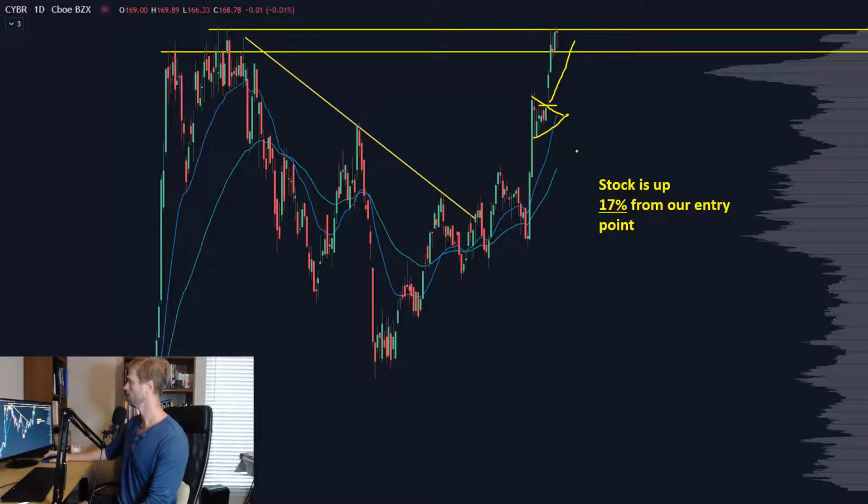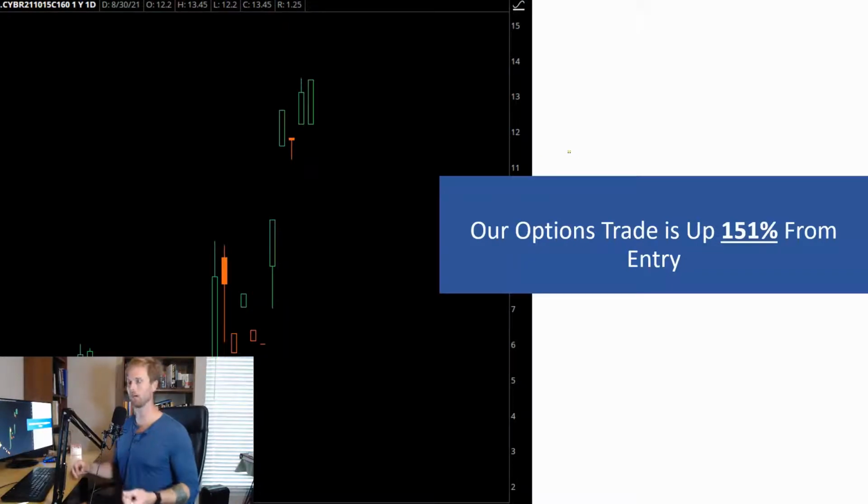All right, so the stock from our entry point is currently up 17% from our entry. And because we use options to juice our returns, we picked up the 160 calls out in October, and we are currently up 151% from our entry. Now we've taken profits and scaled out along the way just to manage our overall risk. Yet that has been an incredibly powerful trade for us because we could identify those key levels, saying this has a high probability of getting hit and that the options market is drastically underpricing that.